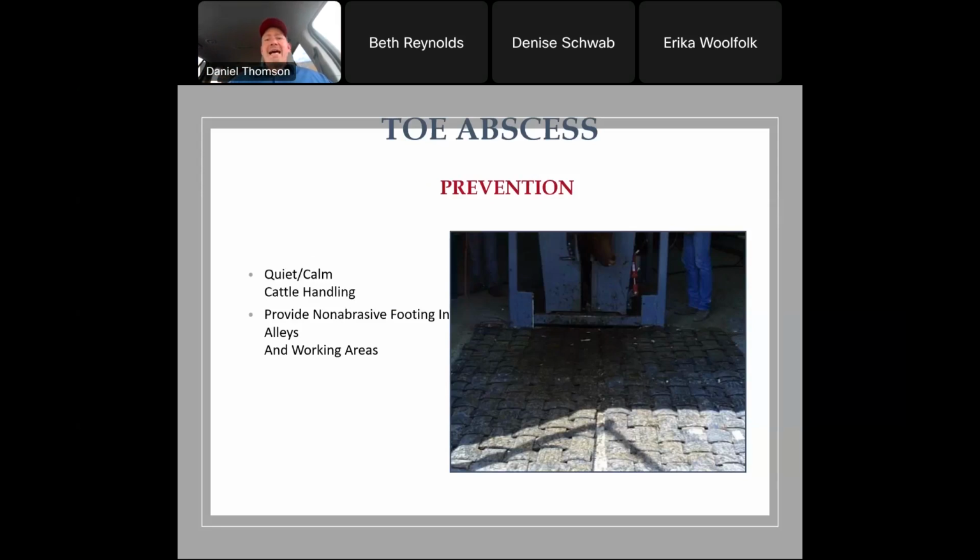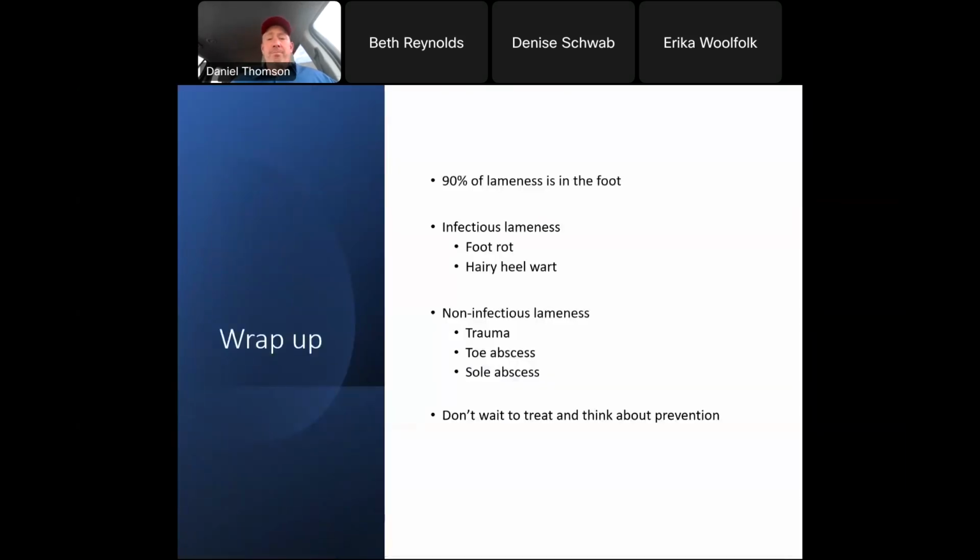We are putting more Animat and double D mats, not only out in front of our chutes, but we're putting it in our tub systems. We're putting it in our snakes and lead up alleys. We've even gone to some facilities where we put wood chips from the lead up alley through the tub, so that those cattle have something that moves and they can stand on. But understanding the docility of the cattle, understanding the higher strung they are, the more care we have to take. We should always use low stress cattle handling, but that's the best way to prevent it.